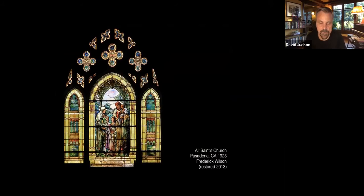Now in Pasadena, if you've been to All Saints Church, I often send people to All Saints Church because there's such a diverse collection of glass. Quite a bit of it's Judson, but there's also Tiffany windows, there's a Lamb Studios window, and a Maitland Armstrong window. And this window, this is the choir loft window that was done by a man named Frederick Wilson. And Frederick Wilson was Tiffany's lead liturgical designer for a number of years, and came to Los Angeles in I think 22 or 23. And so the other two Tiffany windows are also done by Frederick Wilson. But Frederick Wilson designed those for Tiffany, and this one was designed for Judson. And we restored this in 2013. So this is kind of typical of what was going on in that period.